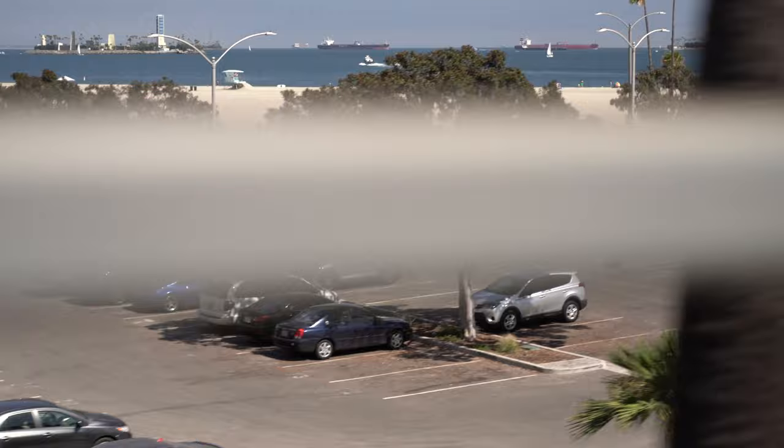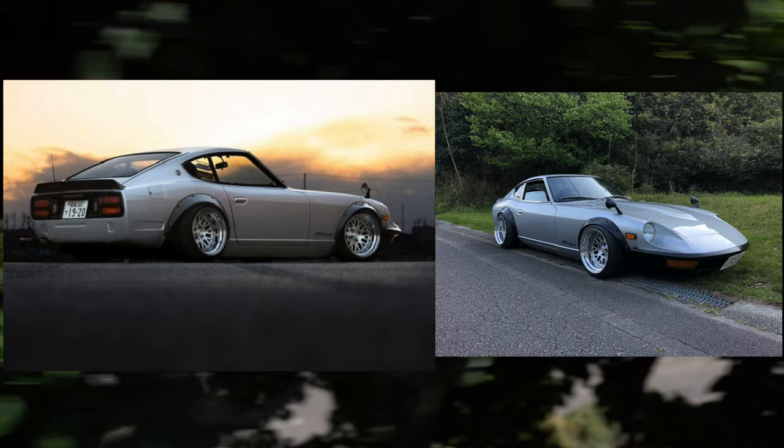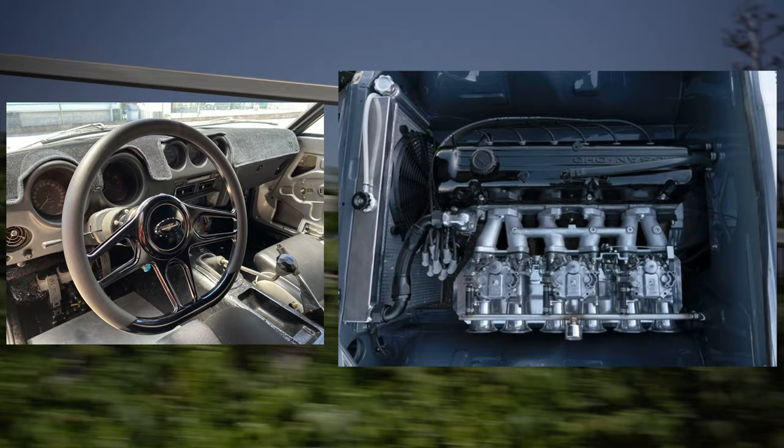From Okazaki City, Japan, here's the 1974 Datsun 260Z of Takayuki Suzuki. This Shakotan Z has been creatively modified with a G-nose as well as an L28 stroker motor.